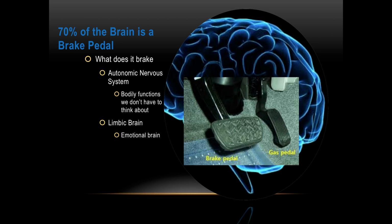We have our fight or flight, which is our autonomic nervous system, and this is supposed to be a reactive, like fight or flight mechanism. So we only do it in terms of fear, and the rest of the brain really inhibits this system. It's off most of the time.